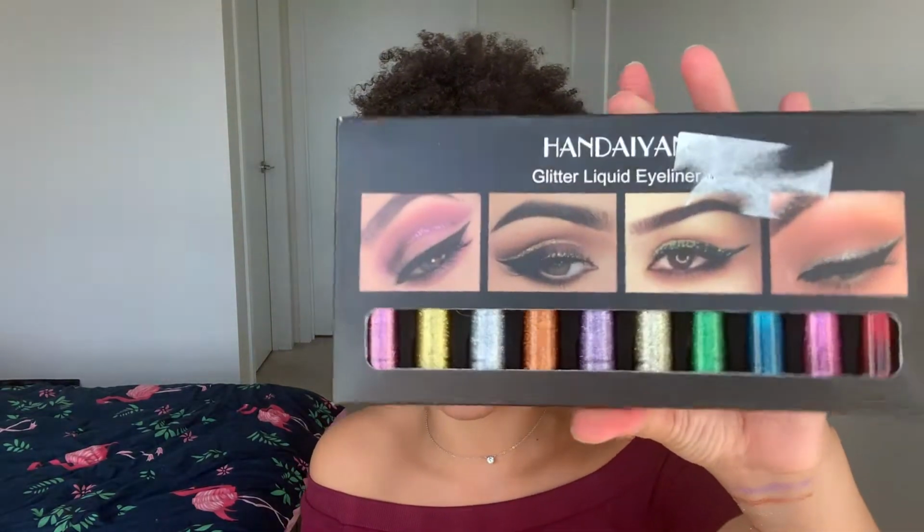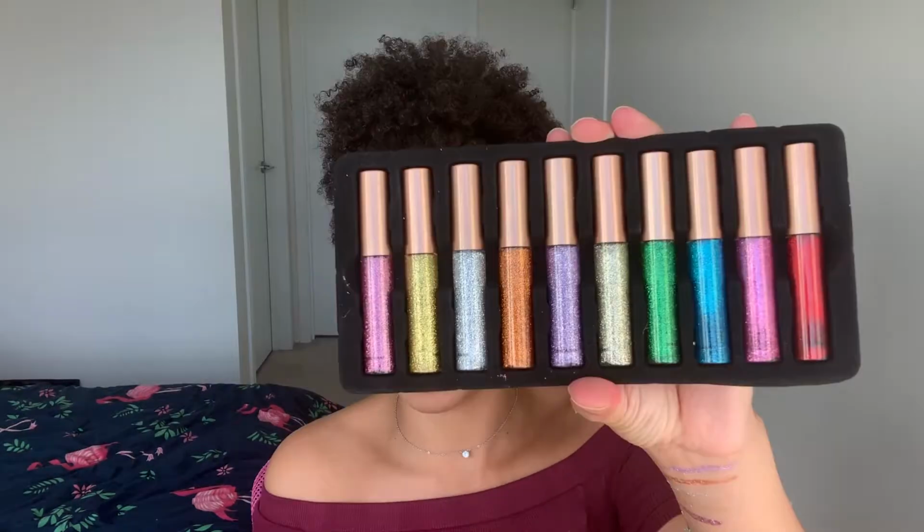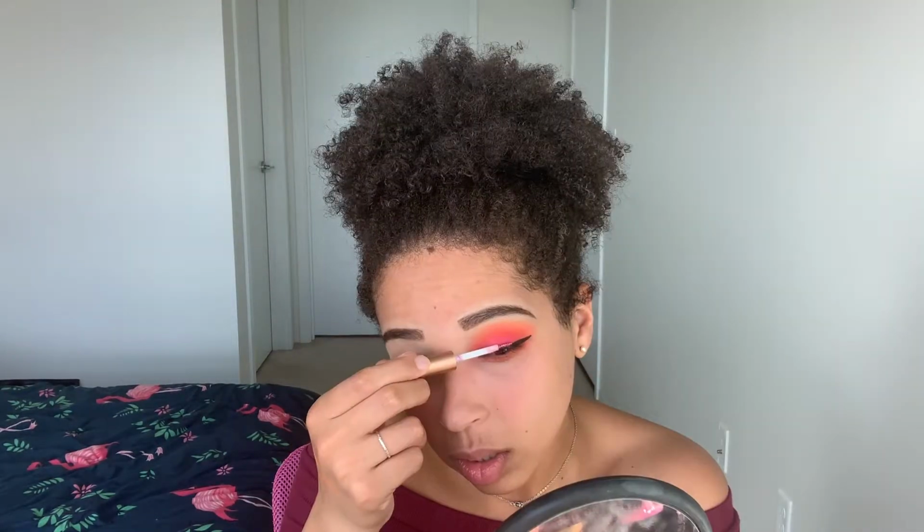Now moving on to eyeliner. I am gonna use these glitter liquid eyeliners. I'm totally saying that wrong. I think I'm gonna use this beautiful pink.